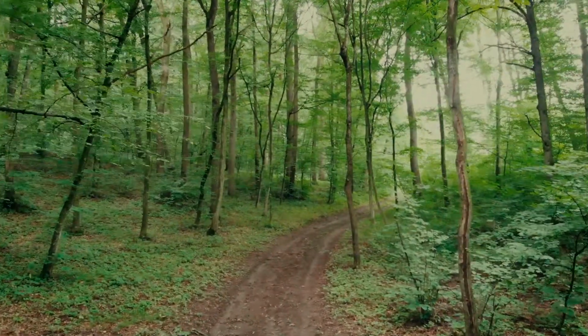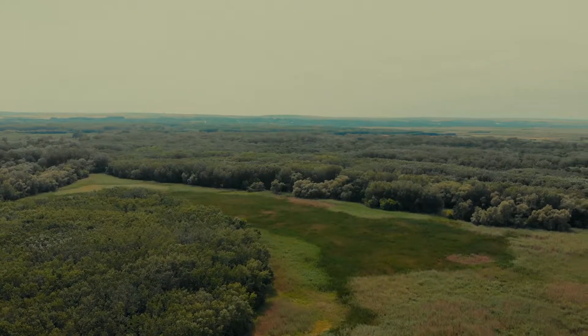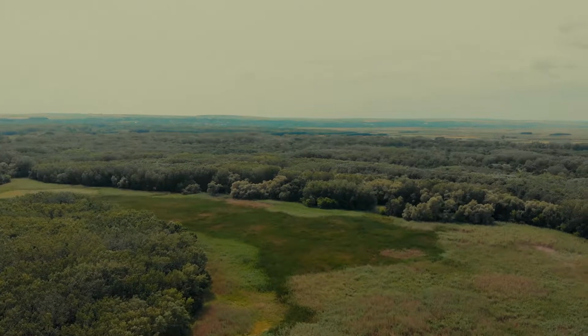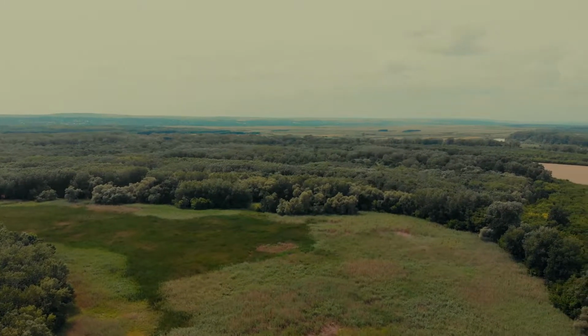From a geographic point of view, the reserve is located in the floodplain of Prut, between the Prut and Kamenka rivers. Absolute height varies between 20 and 200 meters.